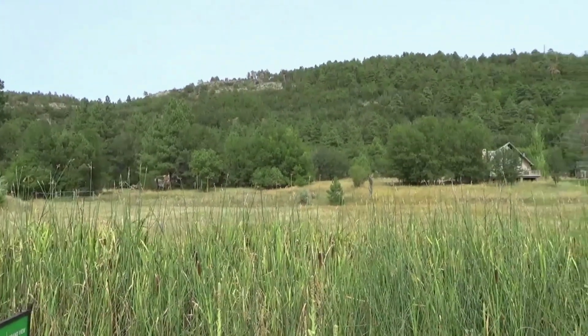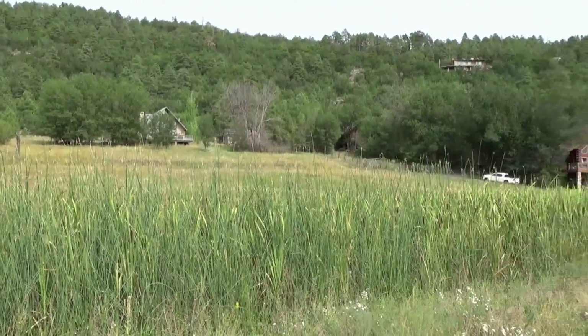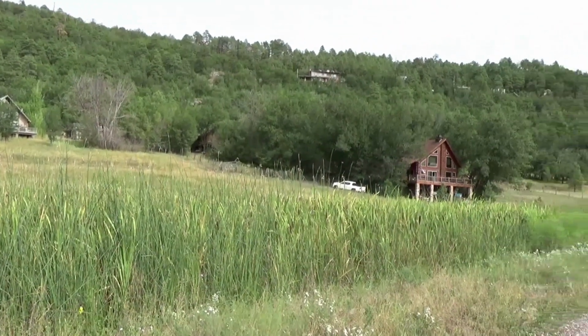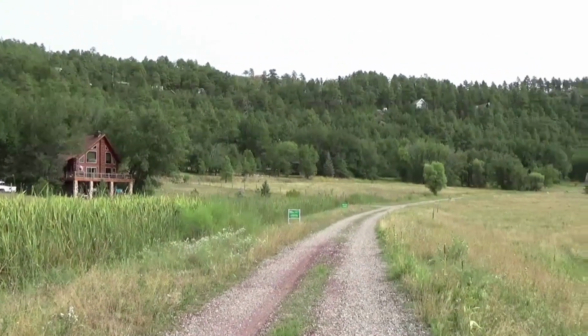And there are 6 lots for sale right now, ranging from half an acre to an acre, maybe $40,000 to $85,000 is the most expensive lot for sale in there.